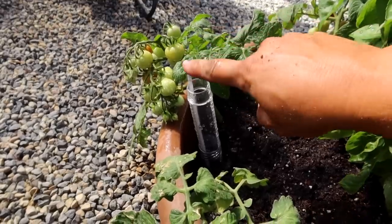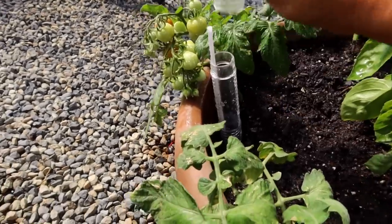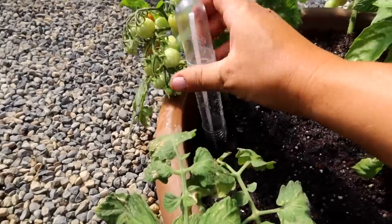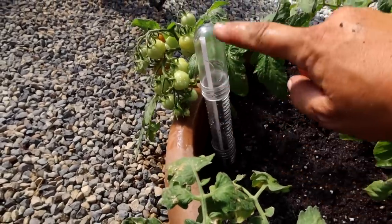So when it's empty, this will be all the way down, and you can see it through the lid right here. And then when it's full and has water in it, that stick will be up inside the lid like that.